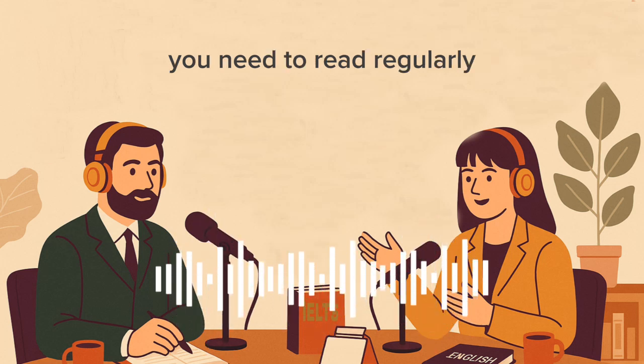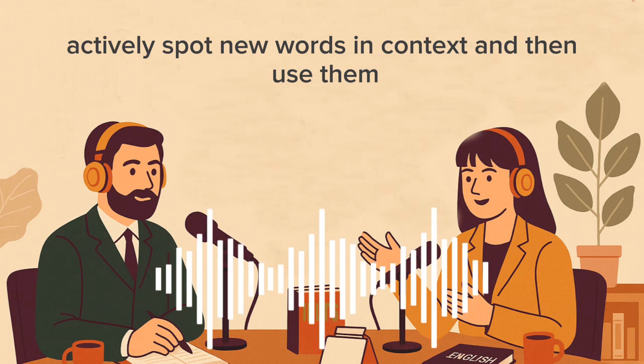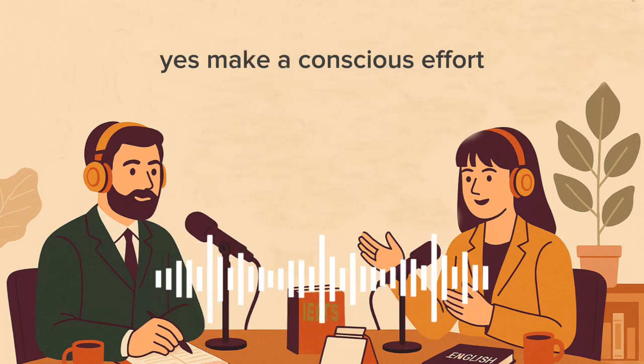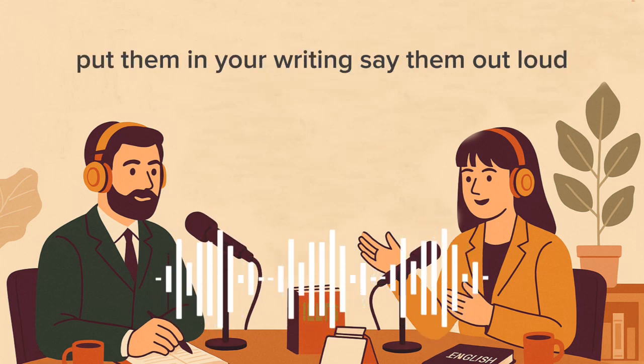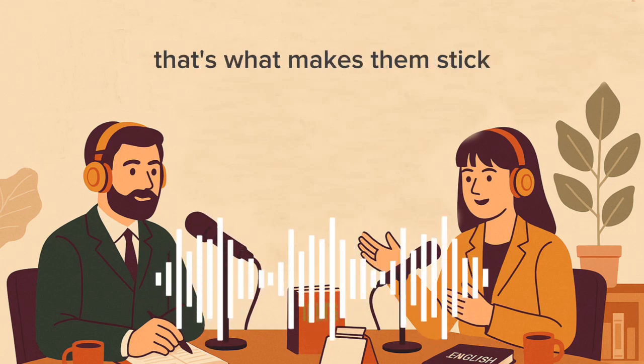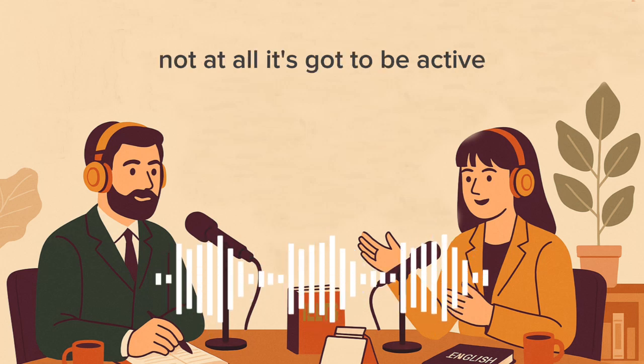You need to read regularly, actively, spot new words in context. And then use them. Yes. Make a conscious effort. Put them in your writing. Say them out loud. Repetition and active use, that's what makes them stick. It's not passive learning. Not at all. It's got to be active.